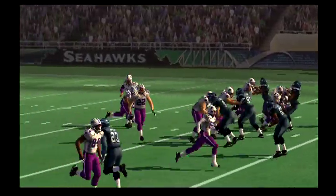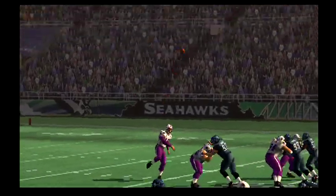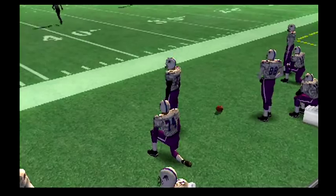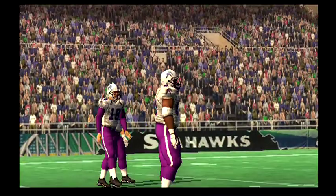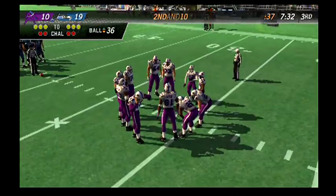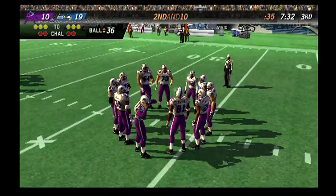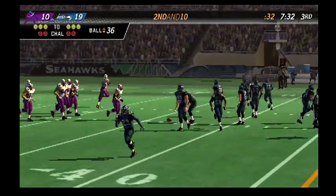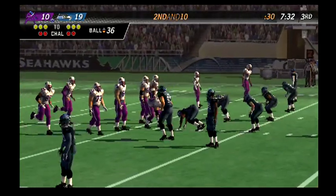The Seahawks come out in a 4-3. Setting up play action, throws it. Kent was the one they were trying to get the ball to. The intended receiver on the play. Second and 10, ball on the 36-yard line.